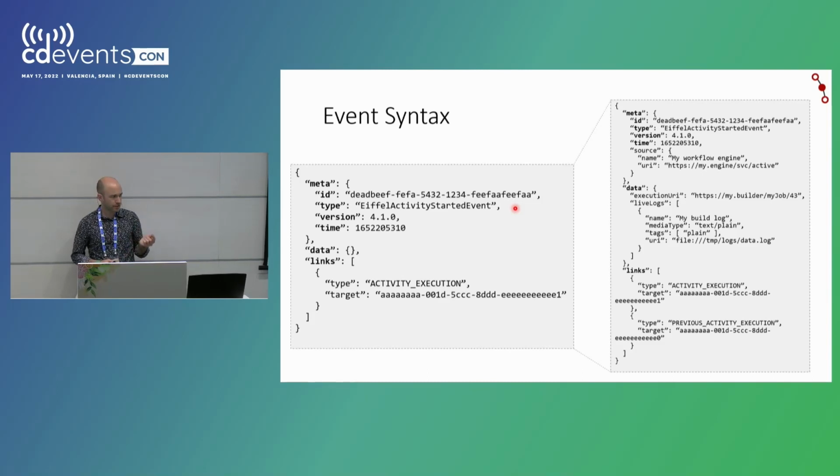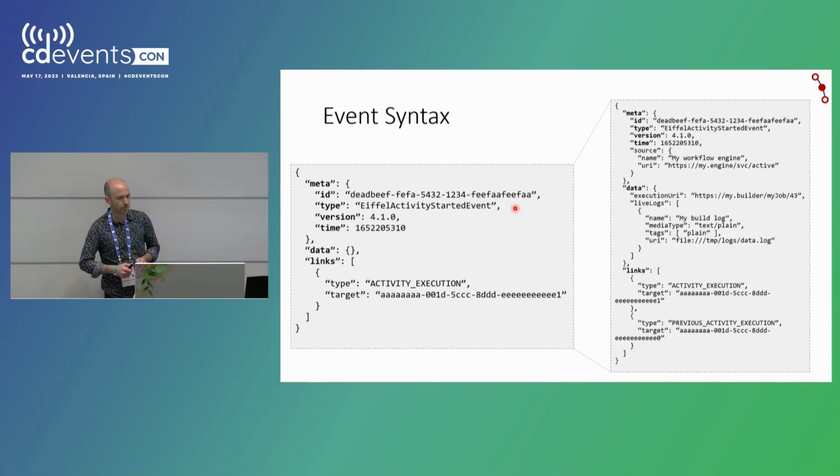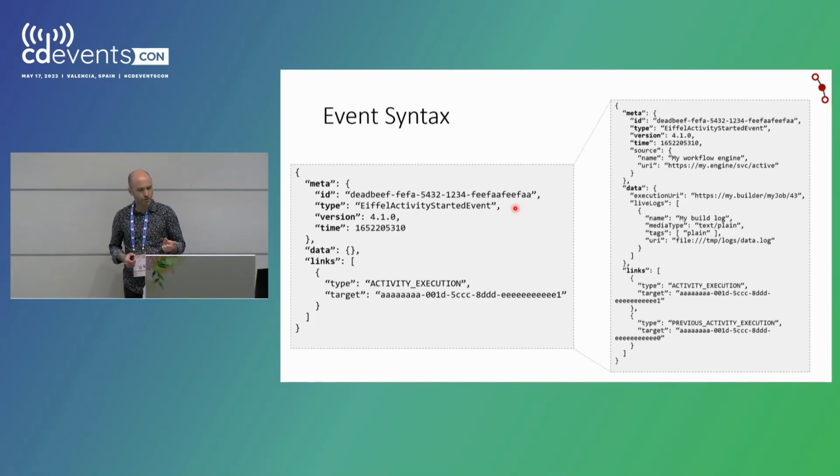So the meta object, as I said, is the same for all event types, and there are a lot of different properties. These are the four mandatory properties you need to have in the meta object. There is an ID, which is a globally unique UUID. Then there's, as I said before, the type, stating what event type this is. And there's a version of the specification, and there is a timestamp stating when this event was created.